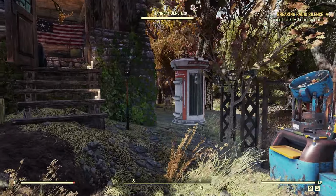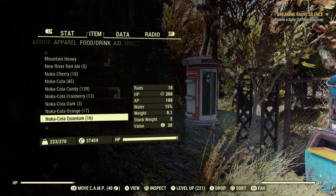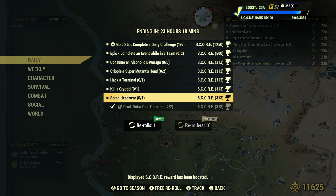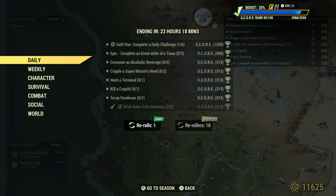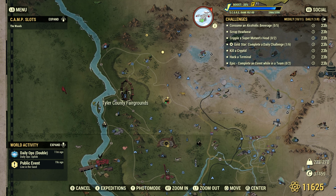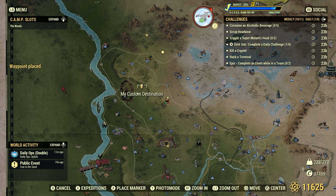Okay, so we had this one here as our weekly challenge, I believe, this past Tuesday. But it was this one here, Scrap Headwear 1. So in the past Tuesday, you can check out that video if you so wish, because I make them every Tuesday for the weekly challenges. A couple places I took you is just east of Tyler County Fairgrounds up in the mountain area. We have that little Alice in Wonderland Easter egg up there. There's a table setting with a bunch of balloons, and there's probably about 5 or 6 hats up there. And definitely worth your while to get up there. It's an unmarked location, so just an FYI.